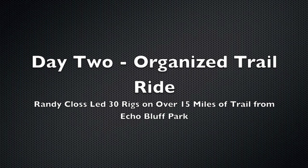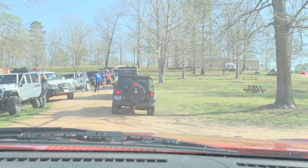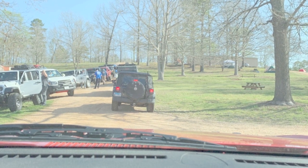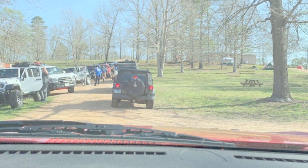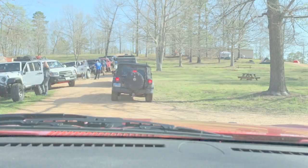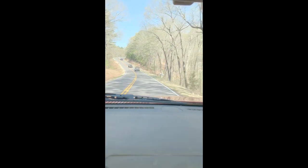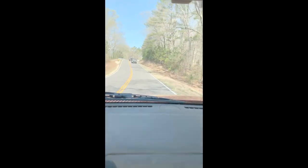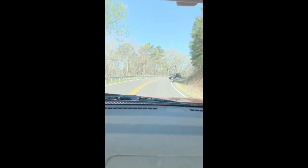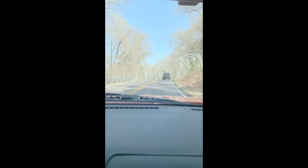So on day 2, Randy and Maurice had tremendous courage. They had organized the night prior a 30-vehicle trail ride that went, I can't even remember the distance, it was over 15 miles, included many water crossings. And you can kind of see just in the still the broad range of vehicles. We had stock vehicles, highly modified vehicles, and in addition to the usual collection of Jeeps, we had a Land Rover, a Mitsubishi Montero, our Hummer H3, stock Suburban, and I honestly can't remember the full range, but it was a very fun and diverse group of vehicles, and just a really fun and friendly group for a trail ride.